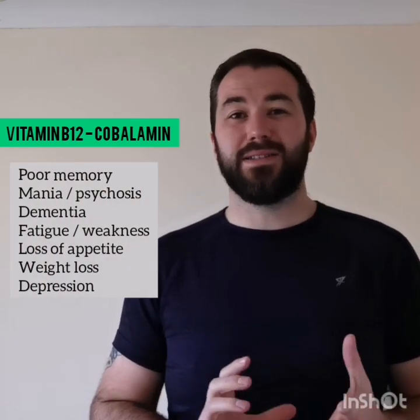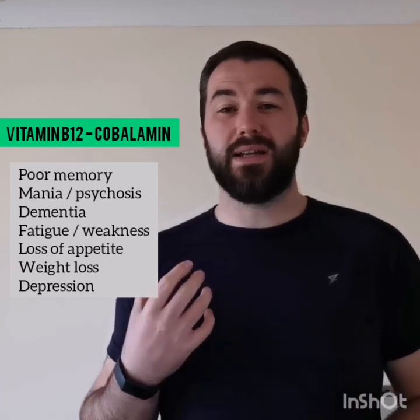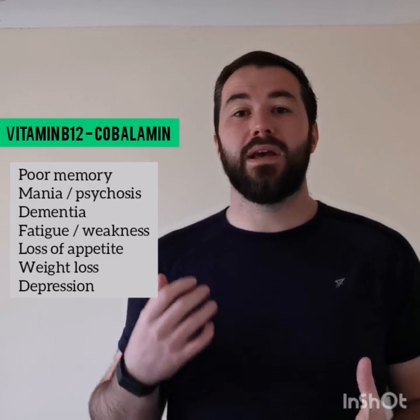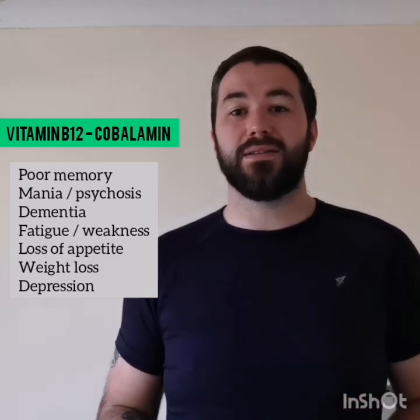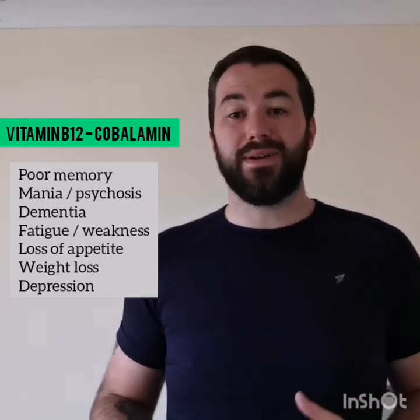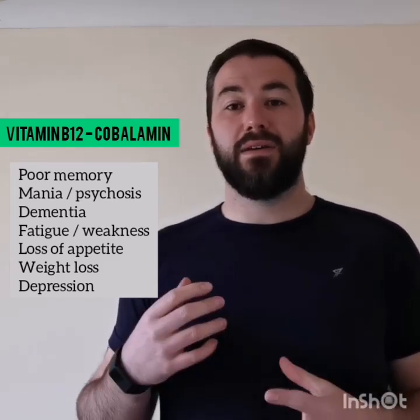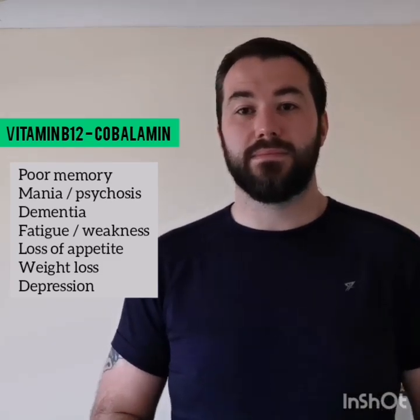Deficiencies in it can present themselves as neurological problems, so poor memory, mania, psychosis, and dementia. It can also lead to fatigue and weakness, loss of appetite, weight loss, and again, depression. So again, it's really important to make sure that we're getting all of our B vitamins in regularly.